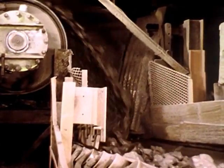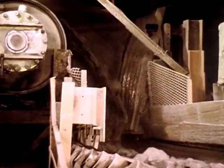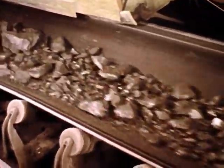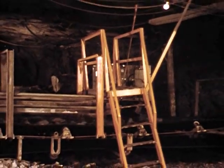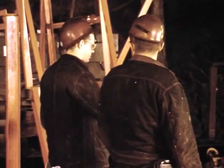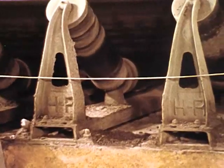A common belt installation is one for transporting ore from a dumping point to the main haulage road, where it discharges into cars for transportation to the surface. One of the most dangerous practices around a conveyor belt is to take a shortcut over it while the belt is in motion. Guarded crossovers are usually provided at points where it is necessary to cross over moving belts, but workmen don't always use them.